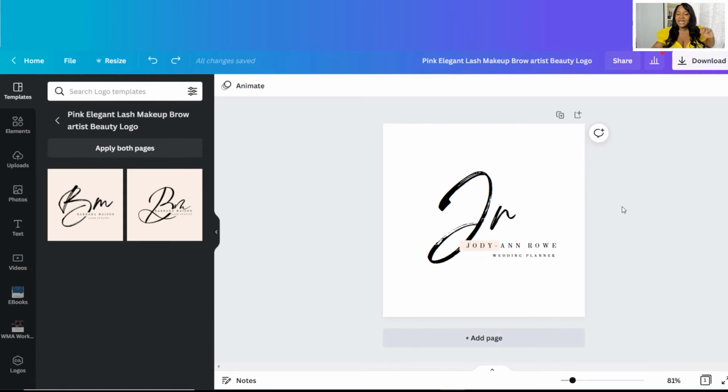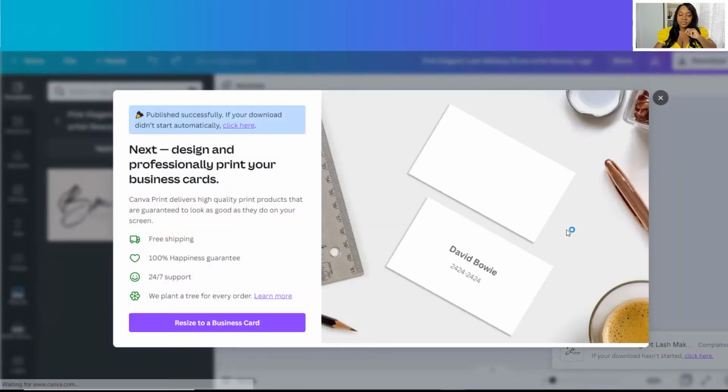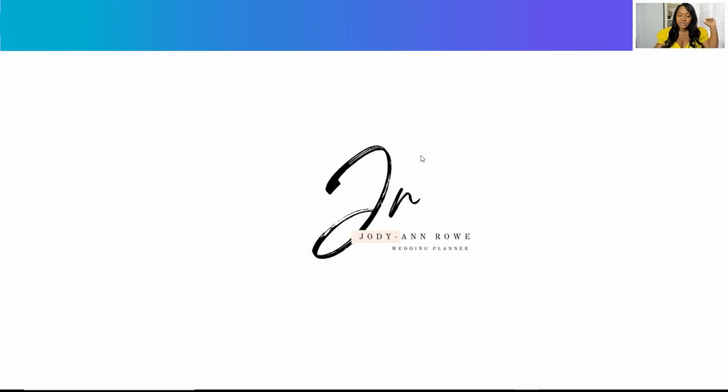That's it. Now I'm going to show you a hack for downloading this, because sometimes when you download the images, it comes with a white background. But in Canva, you can actually download it, choose PNG, and tell it that you want a transparent background. Now, of course, you'll see when that happens, it downloads. And I'm going to show you. Oh, look at that. It even does a mock-up for you. I love this. So you can see what it would look if you decide to do a business card. But I'm going to open it so you can see that.